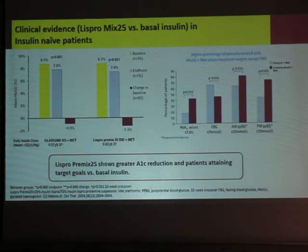So this is the set of patients, baseline HbA1c 8.7. The left one is glargine plus metformin versus Lispro Premix twice daily plus metformin. Baseline HbA1c 8.7 in both groups. At the end of the study 7.8 in the glargine group, 7.4 in the premix group. And the HbA1c reduction here with glargine was 0.9, with premix 1.3.